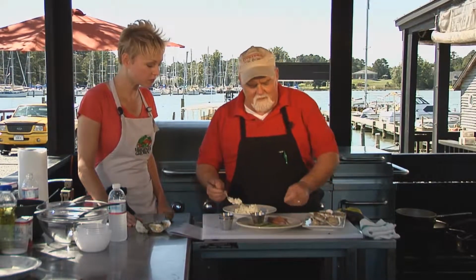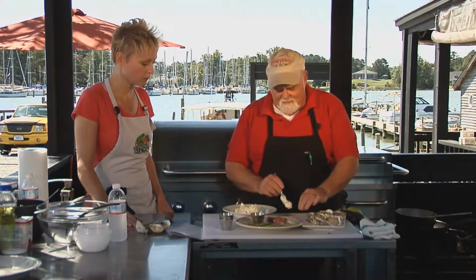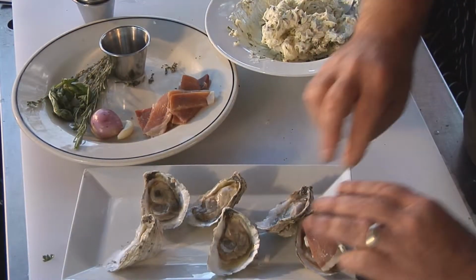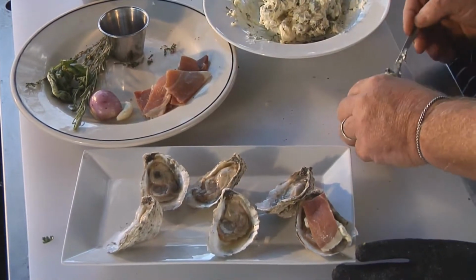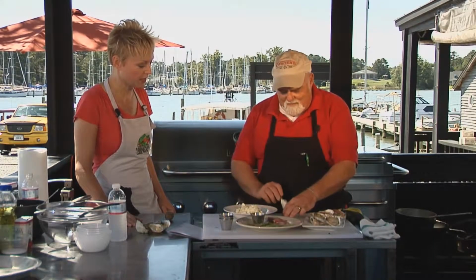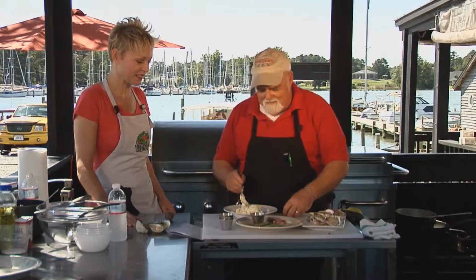And what we're going to do, make it easier. You could sit here and do this all day long. Take a dollop of the butter, put it on the ham. Take the ham and turn it upside down on the oyster. Bingo. That's great. So the top of that ham is going to get nice and crispy in there. And you can do it with a little butter knife. Bingo.